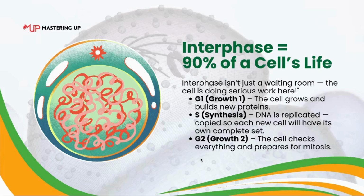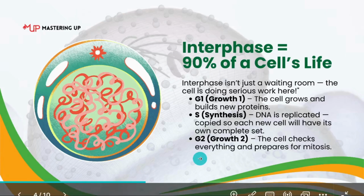And then the last stage under interphase is G2. This is where final checks and preparations happen. The cell makes final preparations for division. It produces spindle fibers and other molecules needed for mitosis. The cell also checks for DNA errors and tries to fix them before moving on.